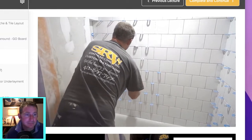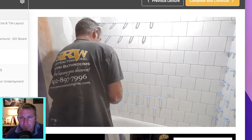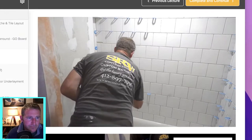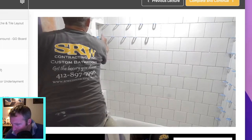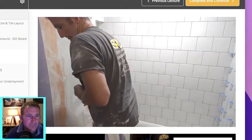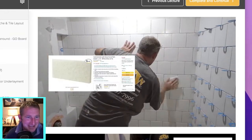Okay, with this thin set, even a couple hours later, you can start taking some of these spacers out and cleaning up the tile. It's definitely going to make it easier on you if you can do it even in the same day. So just make sure it's hard. This is probably about three hours later that we're taking these out. When the thin set's soft, it certainly makes it a lot easier to clean up the tile, especially if you're a messy tiler like I am. Just scrub off all the tile. Scrubby pads are definitely a must.